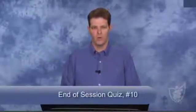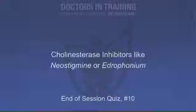And then finally, a patient has undergone surgery with the aid of a non-depolarizing agent. What can be used to reverse the effects of the non-depolarizing agent? Well, you'll use a cholinesterase inhibitor like neostigmine or edrophonium.